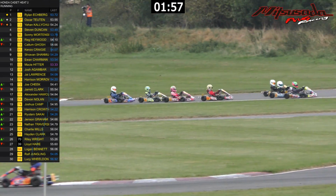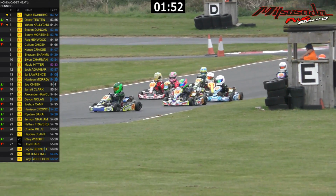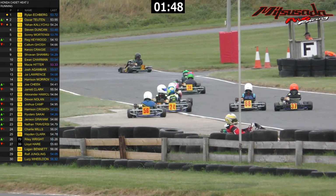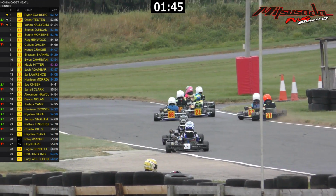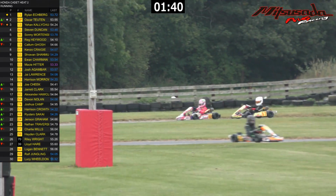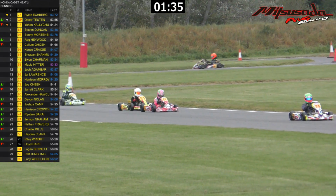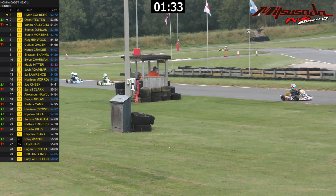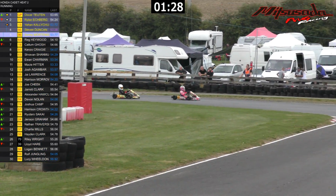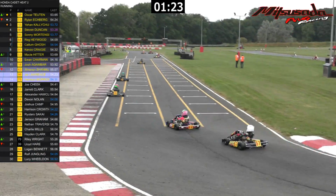He gets the job done. Oscar Tewton, the GP plate winner, takes the lead in heat number 2 of Honda Cadets. Can Rylan Etchberg stay with him? Etchberg has upped the pace recently. Coming under pressure now from the 66 of Steve Duncan. Sonny MORTENSEN himself in contact with the top 4. And there for 3rd place into Oblivion goes the 66 of Duncan, and he's made it stick.